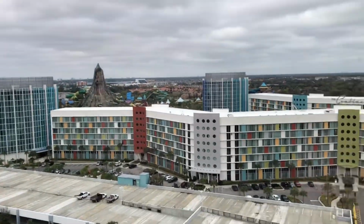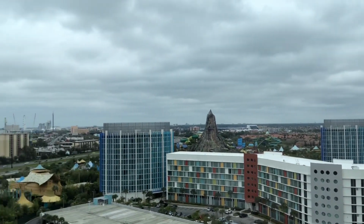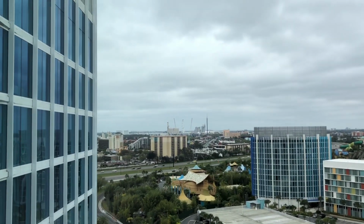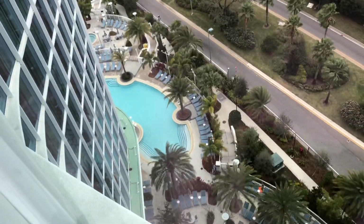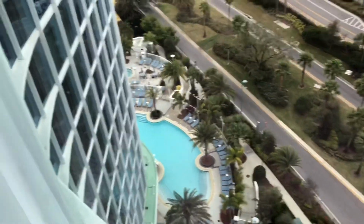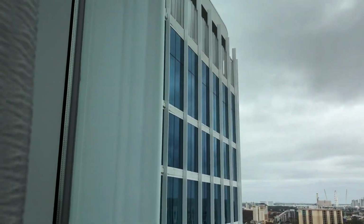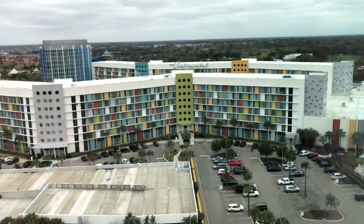This is the view. That's Cabana Bay right there. That's Volcano Bay. And you can see over there the Orlando Eye Ferris wheel, and down there's the pool for this resort. It wraps around, so I'll show you that tomorrow. But this is the whole tower. We're on the 14th floor, and it's a really cute view. It's really cool and modern.